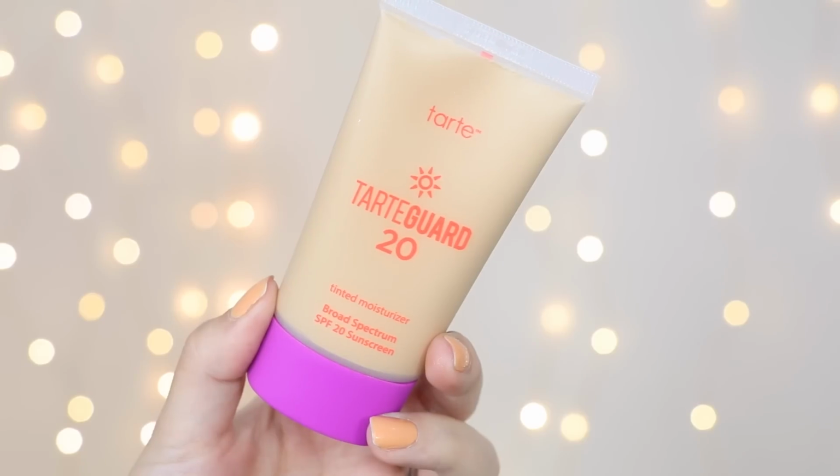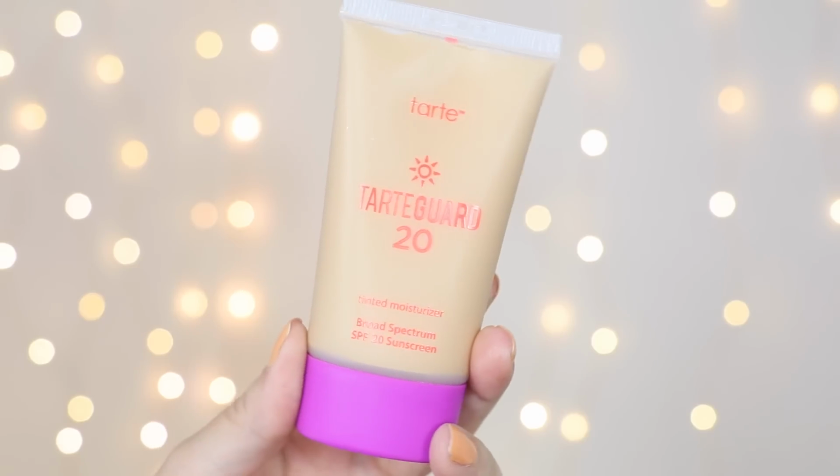This is such a nice tinted moisturizer for all skin types, I feel. The formula and the texture is really nice. It's not too greasy, not too wet feeling. It almost has the consistency of a regular foundation, but it does feel a little bit more lightweight. It's not as heavy, and it just blends right into the skin almost immediately, and it feels like your skin drinks a glass of water.